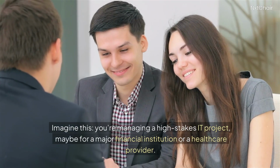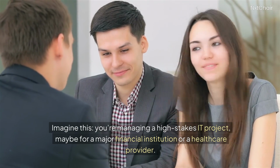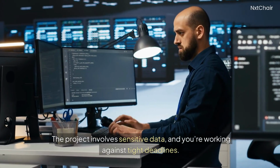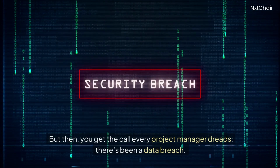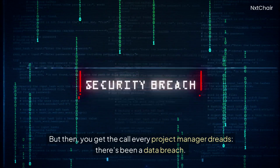Imagine this, you are managing a high-stakes IT project, maybe for a major financial institution or a healthcare provider. The project involves sensitive data, and you're working against tight deadlines. But then, you get the call every project manager dreads. There's been a data breach.